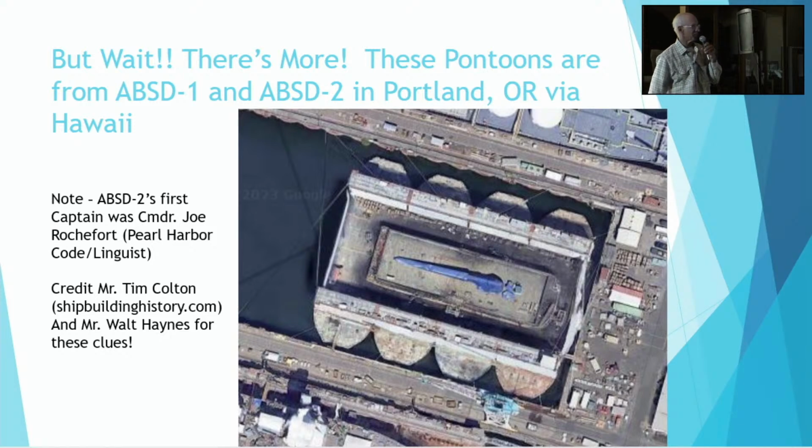Oh, so I said, we tracked some of these down via the internet. A young man put together a fairly good list of where things are these days and who built them. Not quite complete, but anyway, we looked at that and said those look a lot like Advanced Base Sectional Dock sections, and indeed they are. So this is parts of ABSD-2 and ABSD-1 from Hawaii, and they purchased some sections for the Vigor Dry Dock shipyard up in Swan Island, Portland, Oregon, and I met some fine people up there, and they gave me a tour.